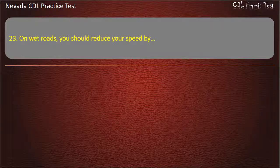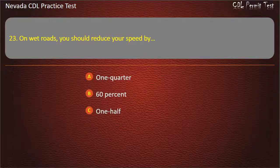Question 23. On wet roads, you should reduce your speed by 1/4, 60%, 1/2, 1/3. Answer. 1/3.